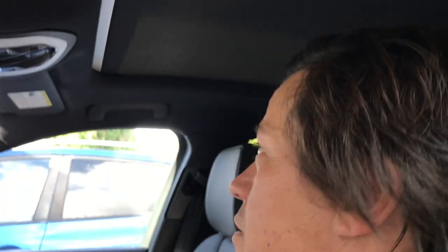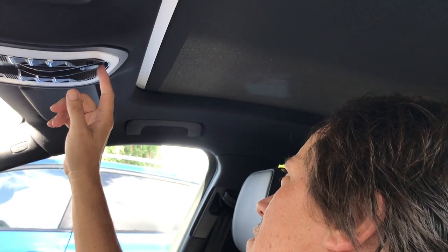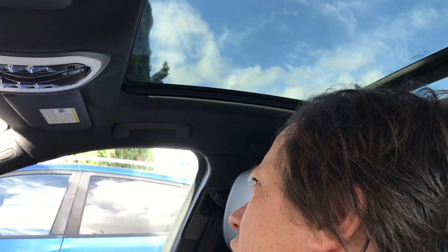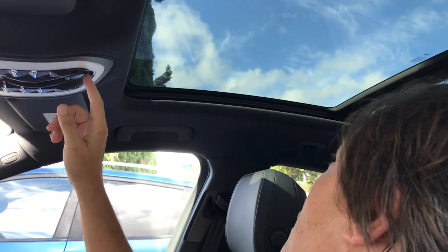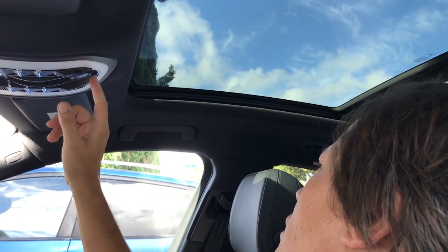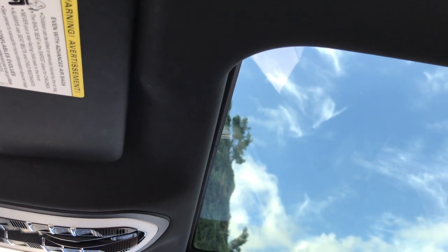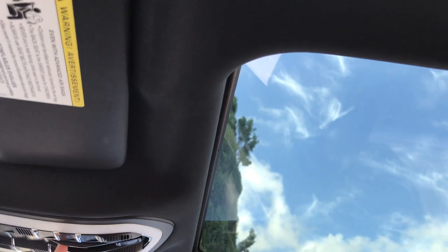All right, so let's see how this works. So one touch. I press it again to have it open all the way. Oh, it's a different button! Oh yeah. See, I could rock this car. I could totally trade my Mercedes in for this. We'll have to see how it parks, because if this isn't bad to park, I could be looking at a Macan.